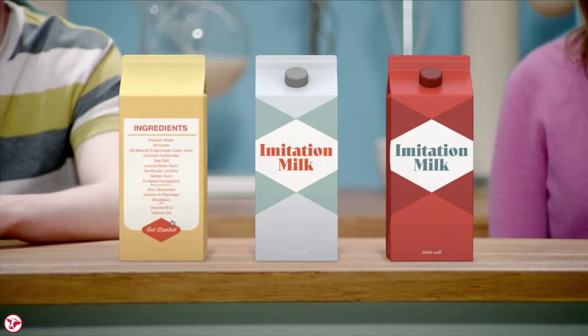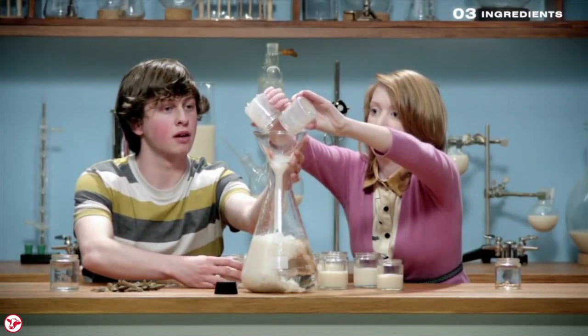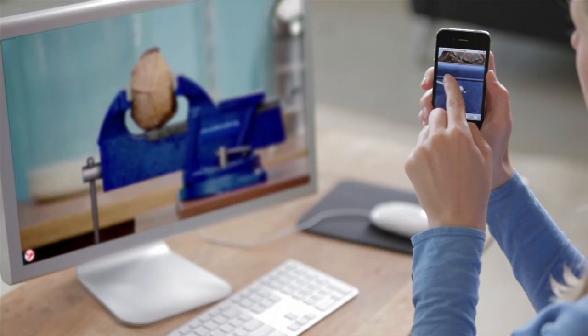The website asks you to channel your inner Mr. Wizard to make a batch of imitation milk using carrageenan, zinc gluconate, and lots of other curious-sounding ingredients. We even used our own bit of science to let you use your phone as a remote control for the experiment.